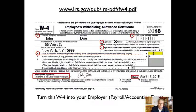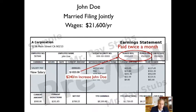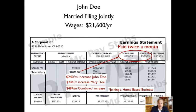We're then going to turn this W-4 in to your employer, and on his next paycheck, John Doe's paycheck is going to rise, and his new pay would be $1,020 as opposed to $900. Now that's for every 2 weeks. So per month he got a $240 a month increase by joining a home-based business. And Mary, we're going to say, was a $244 a month increase to her pay statement. So combined, they have a $484 a month combined increase for simply joining a home-based business. So this is a really neat program.